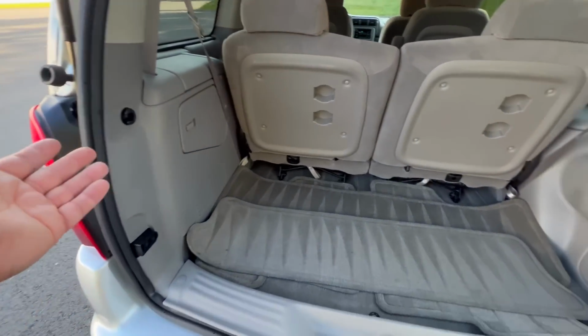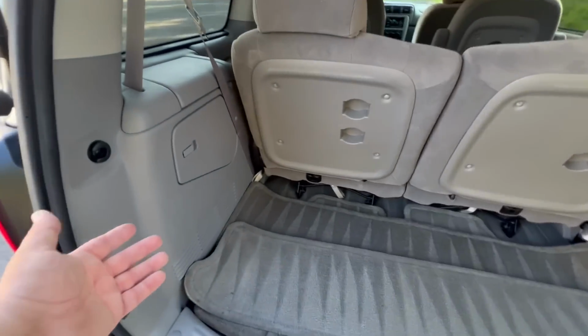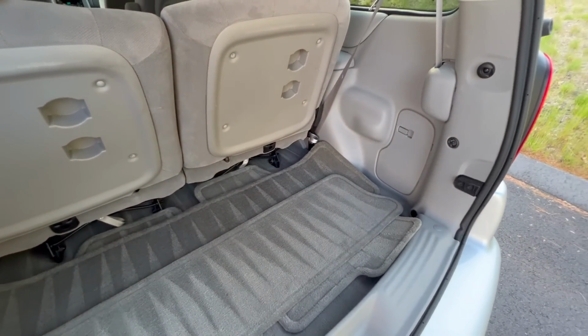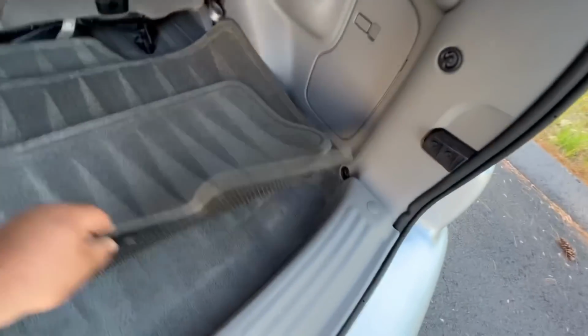I don't know. Let me know down in the comments if anybody owned one of these things when they were new. What accessory am I missing here? Because this makes absolutely no sense.